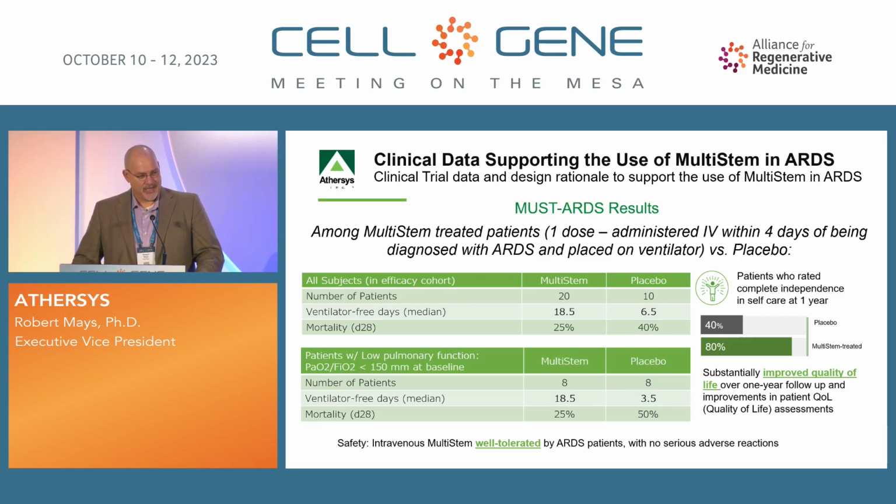So this was a phase 1 study. It was a safety study to make sure that we weren't going to do harm to the patients. Again, it was a double-blind, placebo-controlled study taking place in both the United States and the United Kingdom. So we had 20 cell-treated patients, 10 placebo-treated patients.